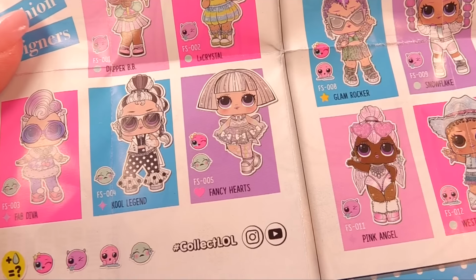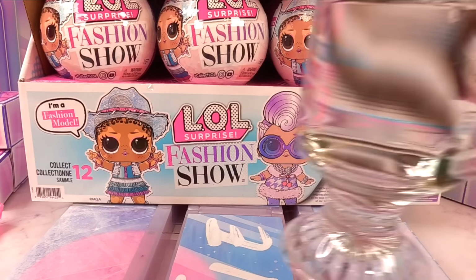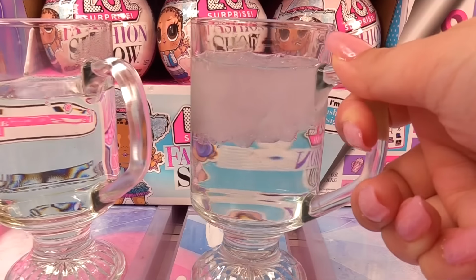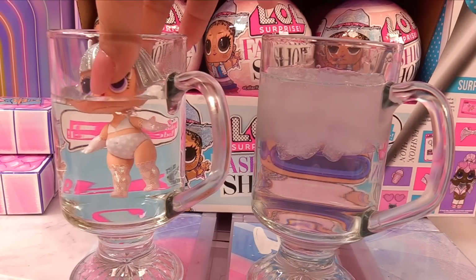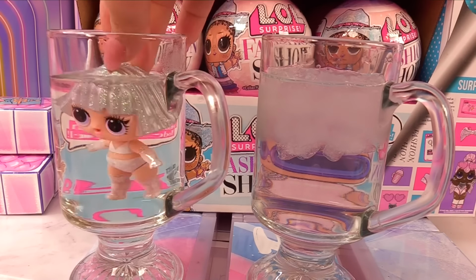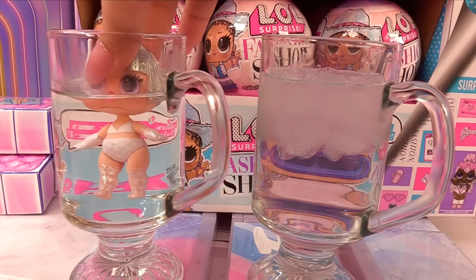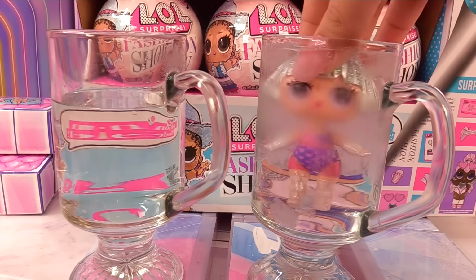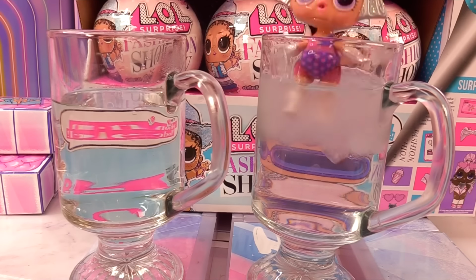Oh, and she has a secret water surprise. I sure do. So is she a cold water color changer or a warm water color changer? I'm gonna dunk her in the hot water. Oh, okay, well, it looks like she's a hot water color changer because her entire suit just went white. How about cold water? Anything happen there? Oh, she has two color changes. So in the cold water, she gets pink on.